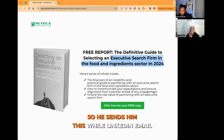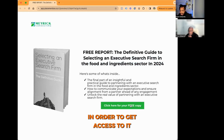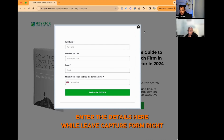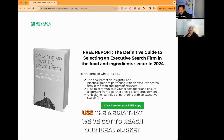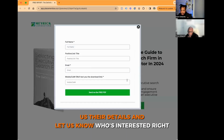So he sends them this via LinkedIn, email, whatever media he's got. In order for them to get access to it, they need to enter their details here, in the lead capture form. That's basically it, simple as it sounds. We create lots of these irresistible offers, use the media that we've got to reach our ideal market with the right message, and get them to give us their details and let us know who's interested.